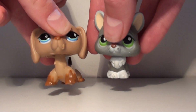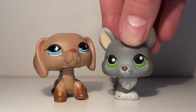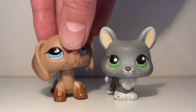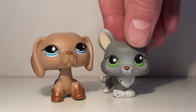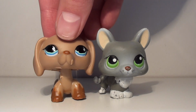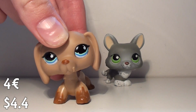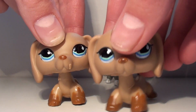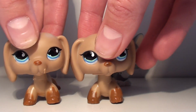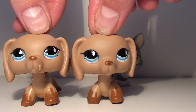And then next up, I got these two. I found these two at a website. It's a type of Finnish eBay where people sell old stuff they don't want. And then there was this one person selling LPS, and I bought these two. So first up, there's another one of these dachshunds. I was lucky enough to find two dachshunds of the same sort. And the fun thing is that I actually have another one of these dachshunds, which was also found at a secondhand store.